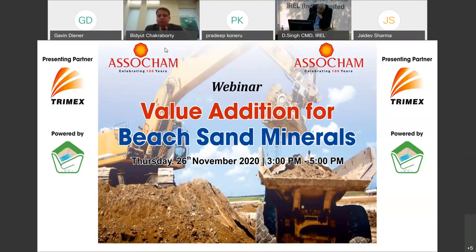If I touch briefly on monazite, monazite has been a very sensitive mineral globally, and many operations around the world, not only in India, did produce monazite, but whilst initially being able to sell it, there was a period where it couldn't. That's all really changed in the last 5 years, and we're seeing the large global players such as Iluka, Tronox and Rio Tinto all exporting monazite to China.